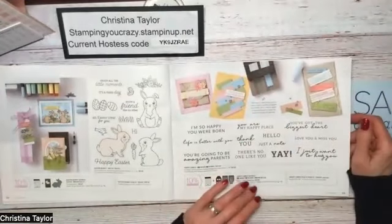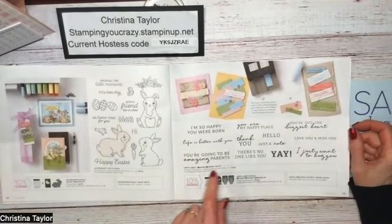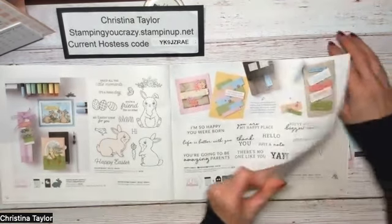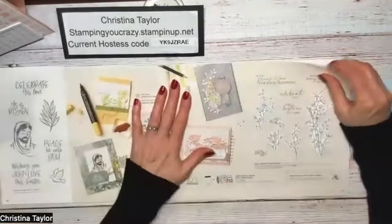I think this is going to be a fun one to work with as well. It is $43 for the bundle, giving you the stamp set and then the punch as well. And I might even do a class on that one. I think that one would be fun to work with too.